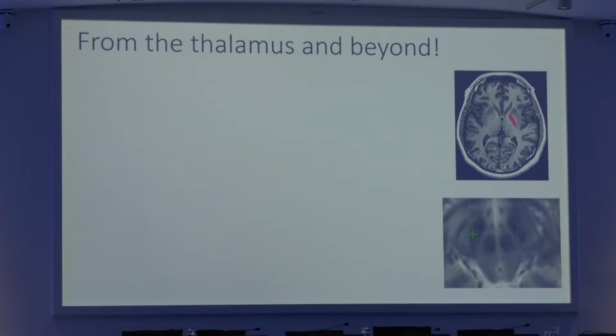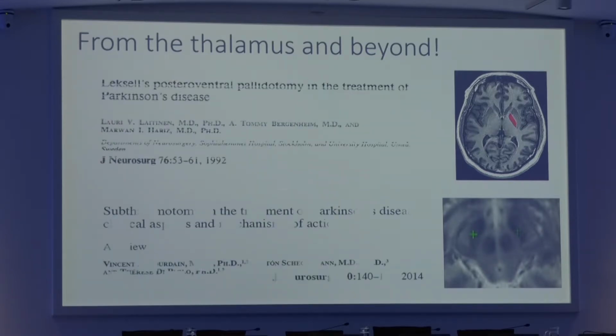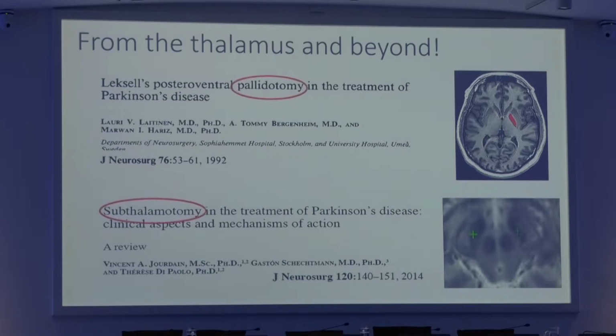Well, we know from those decades of ablative neurosurgery that to impact on the other motor features, we have to go either to the pallidum or to the subthalamus. So we have to make a lesion to impact on one of those nuclei.